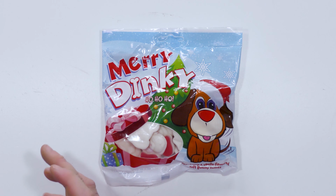So I've never had these. I've had the Percy Pigs. Dog-shaped? Kind of looks like Marley. The white is vanilla and the red is strawberry. I can taste the fruit juices. Oh, they're lovely. I mean, you can taste the vanilla. Yeah. That's all you can taste.